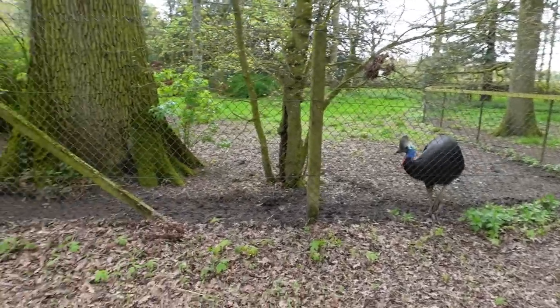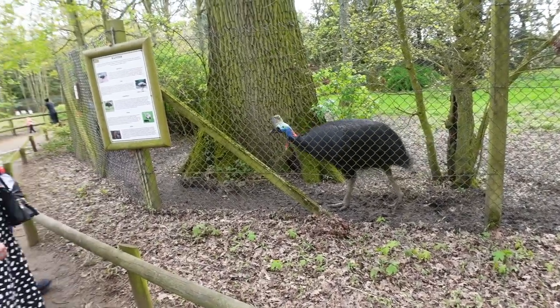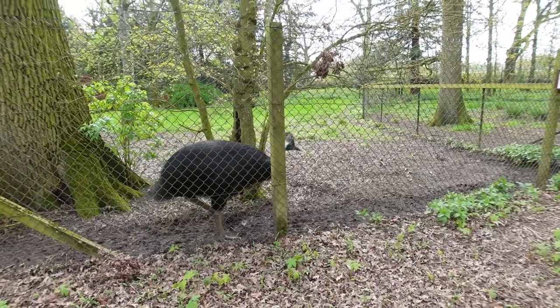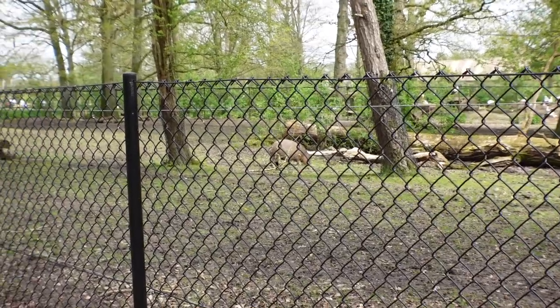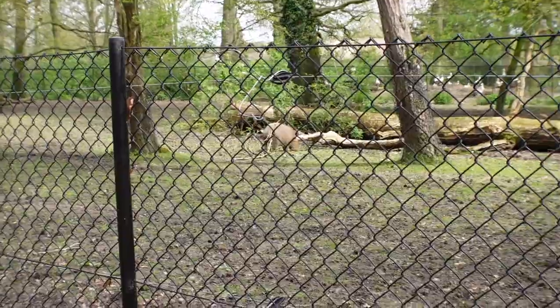Also, they were doing a feeding experience with the kookaburra, so I'm hoping when we go back we'll see it a bit better. The kookaburra, and that's what the girl over there was feeding earlier.